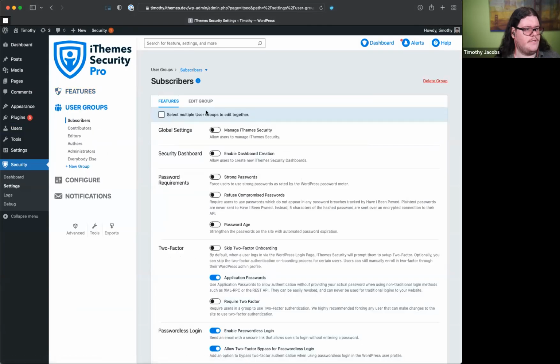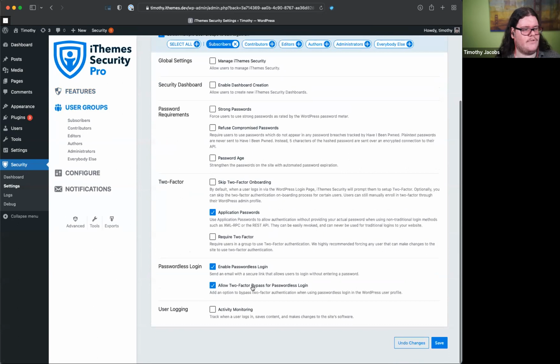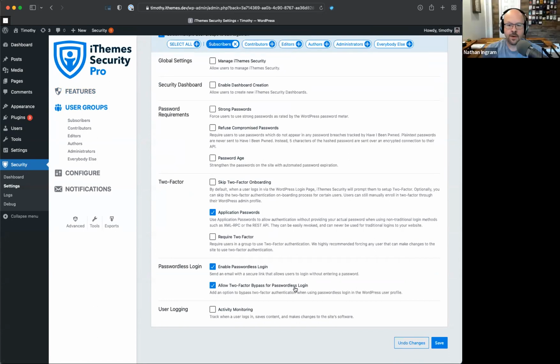If we go into user groups, we have this option here that says allow two-factor bypass for passwordless login. If you have this checked, the way it works right now for iThemes Security is that if the user has two-factor enabled, the first time they log in with passwordless login, they'll get a prompt that says enter your two-factor code, and then they get to choose: do I want to provide two-factor every time I log in with passwordless login, or don't I? They have the option of saying, this is a really secure account, it's really important to me, I'm going to keep that two-factor option enabled. But if they don't want to, they can skip it. And that's configurable on the profile.